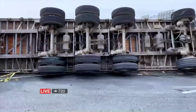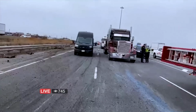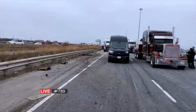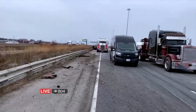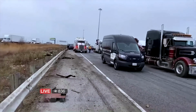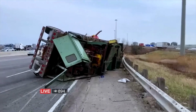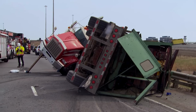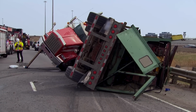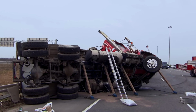We've got a jackknifed transport truck, flatbed hauling scrap. We've got the 3 right lanes blocked with emergency crews. You can see all the debris and damage marks here on the highway, and you can see where the vehicle came to its final rest. Obviously, the driver in that truck went for a pretty wild ride because you can see how violent and how quickly that took place. An incredible ride for him. He's very fortunate he's not injured.